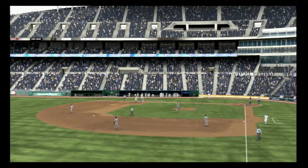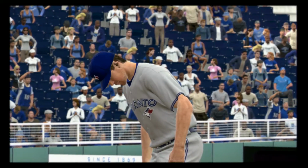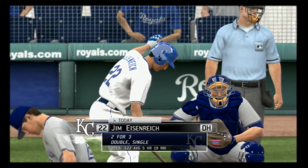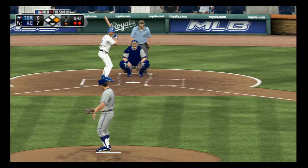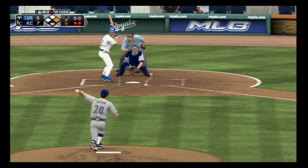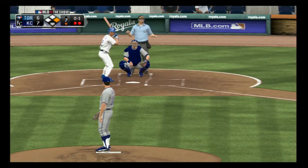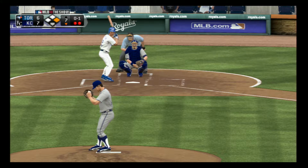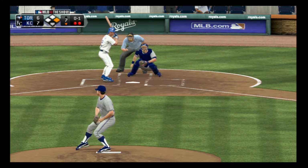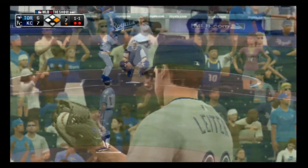Well, the only good news that comes out of this at-bat is that he stayed out of the double play. Other than that, this at-bat really didn't achieve a whole lot. Number 22 will get another shot now, 2 for 3 in the game. And he takes a called strike, 0-1. Good hard slider there, but it runs away. It's a ball and a strike.